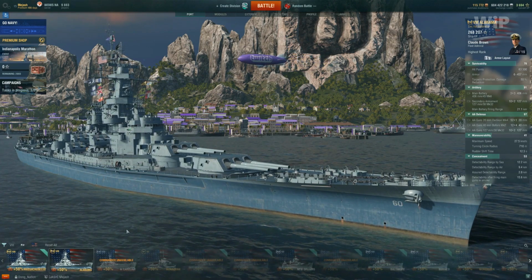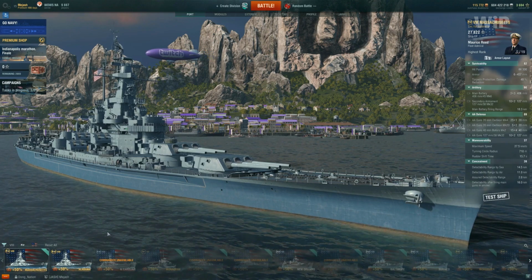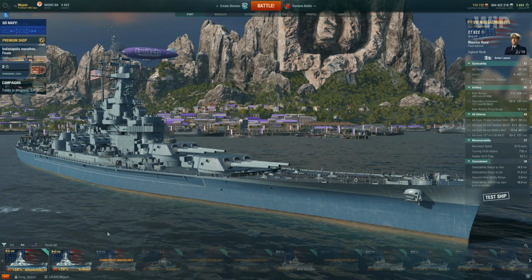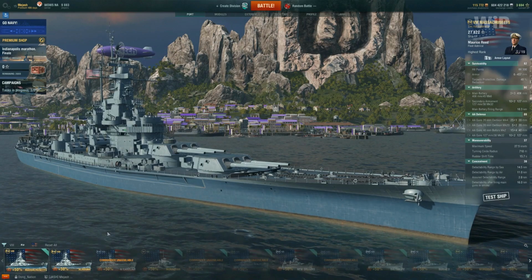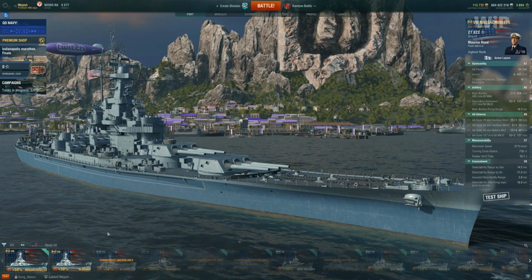In today's video, we are going over the USS Massachusetts. Now, if this ship looks pretty similar to something else, it is because it's almost identical to the Alabama. Well, at least it was. They did a video a long time ago where we first got the Massachusetts, and it basically was the exact same thing. Very small differences.